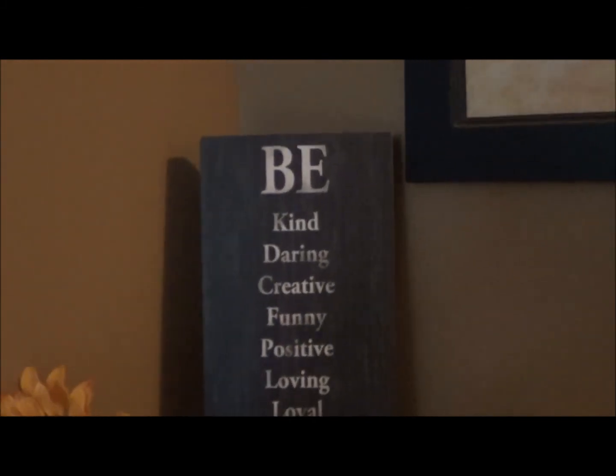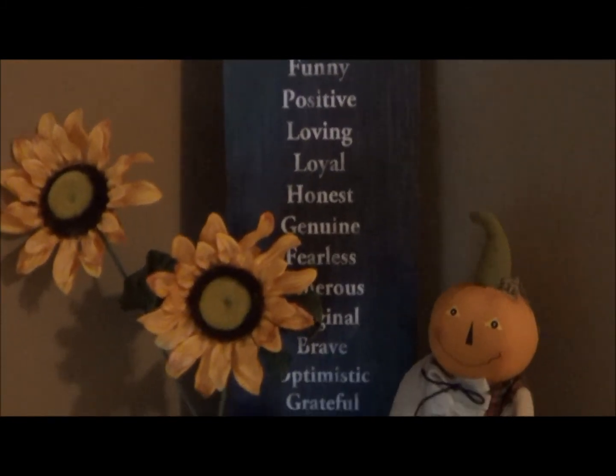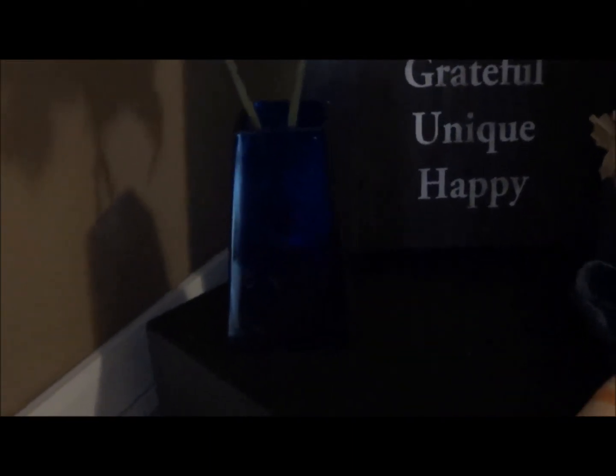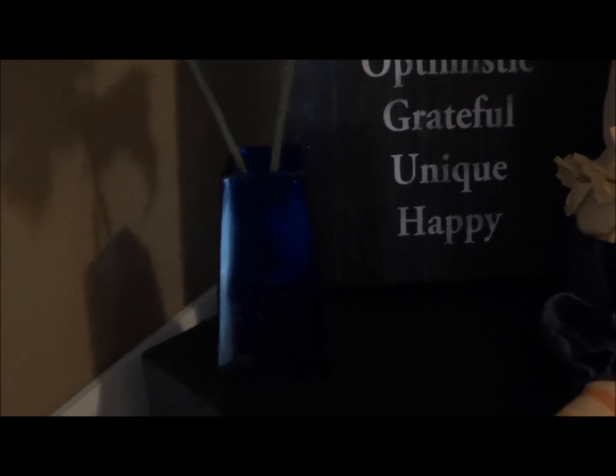I always change the stuff out on this block here. I don't know what you would call this thing. So I kept this sign here because I thought that went really good with it actually, the colors and stuff. And we have another blue vase. I think that might have come from the dollar store a long time ago.